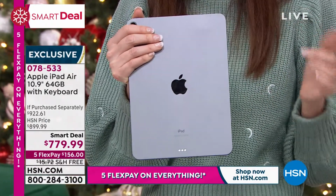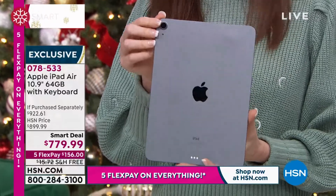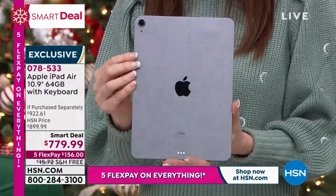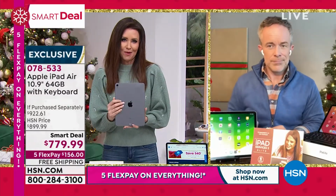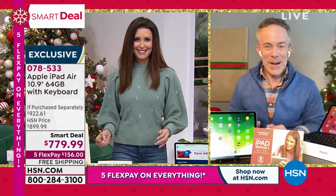So it will go back up to that HSN price of $899.99. Still a great savings if you were to purchase them separately, but for $779.99, and you can break it up into 18 interest-free payments. It is such an important investment. What an amazing gift. Everyone's gonna love Santa this year.